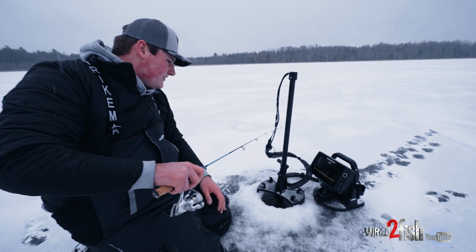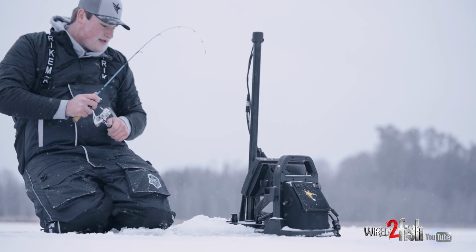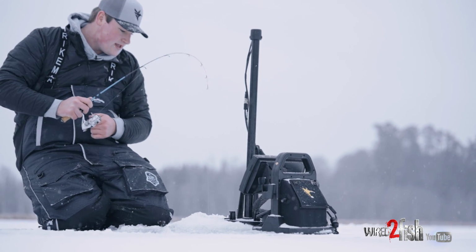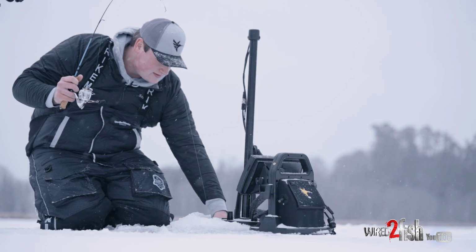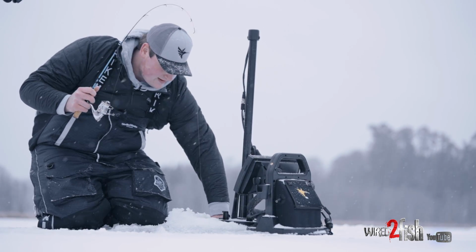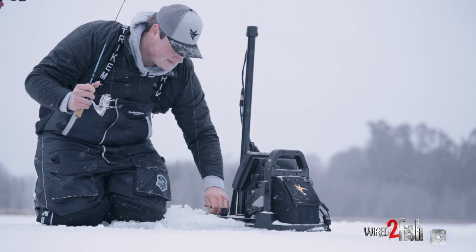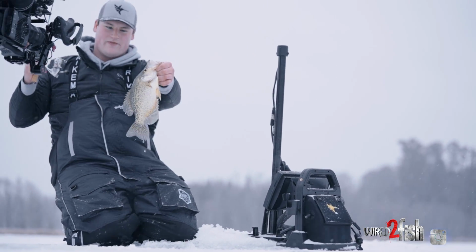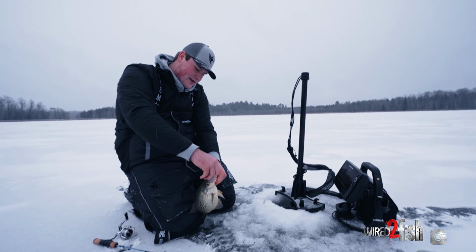We got one coming up to us. And there we go. This feels like a little nicer one. Let's see if we can guide him up the hole with this transducer, and that's a really nice one there. These fish are just so full of energy when they come up from the shallow water, and just perfect. Got that bait just pinned right in the top of its mouth.